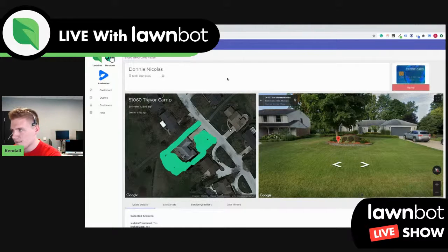Back to the credit card stuff. So right now we use Stripe.com to process payments. We're working on integrating Real Green payment processing as we speak. We're going to integrate their iFrame payment solution into LawnBot, as well as we're working on a new feature called the Credit Card Vault.